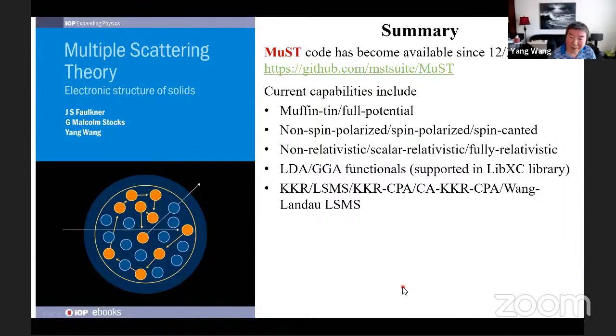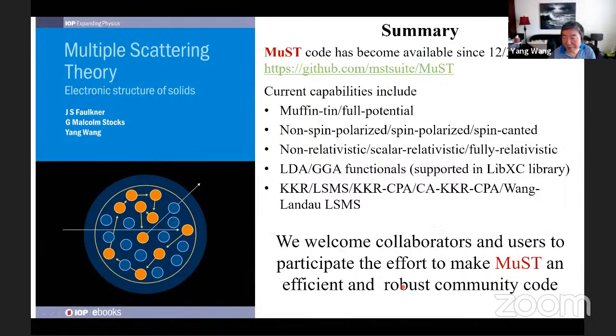Finally, I would say that we welcome collaborators and users to participate in the effort to make MuST an efficient and robust community code. So that's all I want to say.